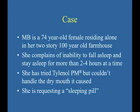So let's start with the case. We have MB, and she's a 74-year-old female residing alone in her two-story, 100-year-old farmhouse. Pretty typical of a rural Iowa patient that we might all be caring for. She complains today of inability to fall asleep and stay asleep for more than 2 to 4 hours at a time. She has tried the over-the-counter product Tylenol PM, but she couldn't tolerate the dry mouth that it caused. And she's here at clinic today requesting a sleeping pill.